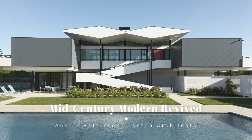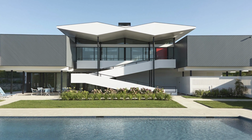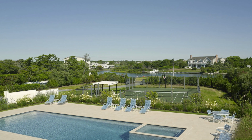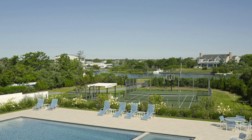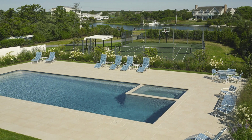Perched on Quogue's tallest dune, this mid-century modern house boasts panoramic views of the Atlantic Ocean and Quantuck Bay. Designed in the early 1960s by architect Abraham Geller, the 3,830 square foot residence reflects abstract expressionism, drawing inspiration from Piet Mondrian's grid and Le Corbusier's butterfly roof design.